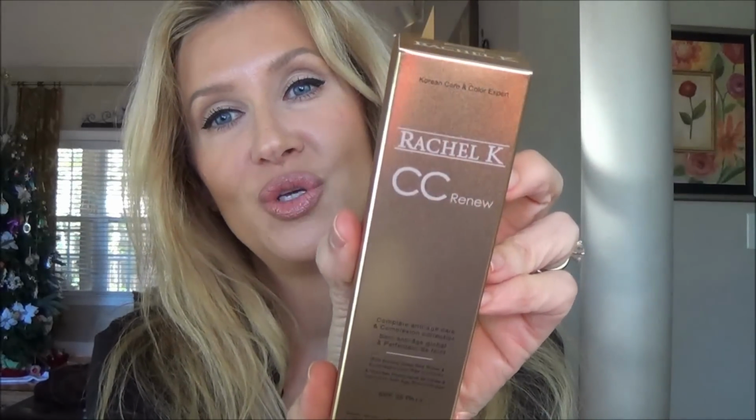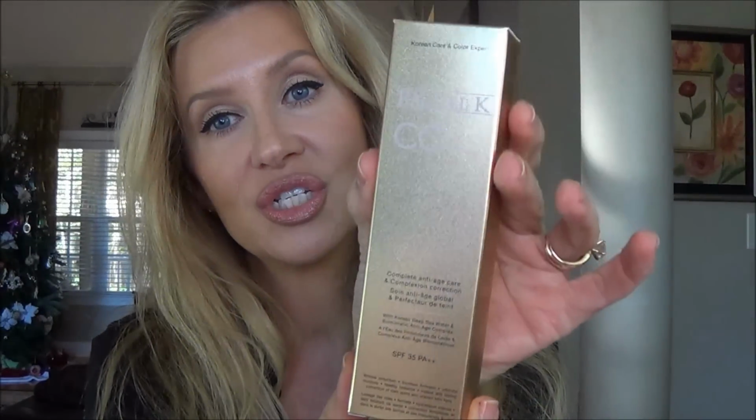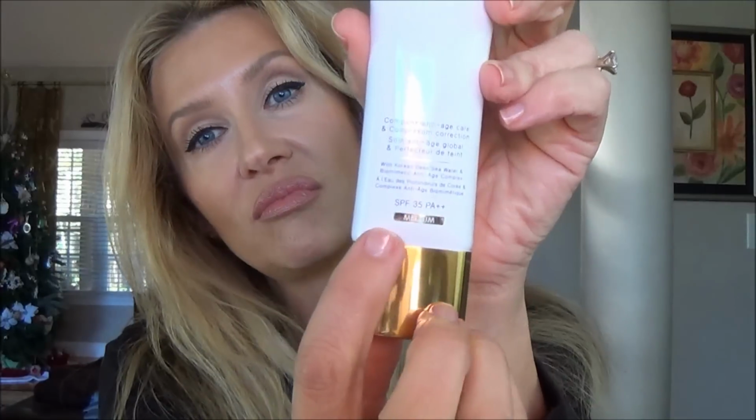It is the Rachel K CC Renew. It comes in beautiful packaging. It is just gorgeous. And here I've got a bottle. This is the medium, and so the name or the color is down there. It comes in 3 colors: light, very light, and medium.